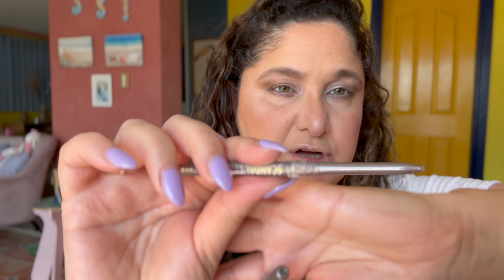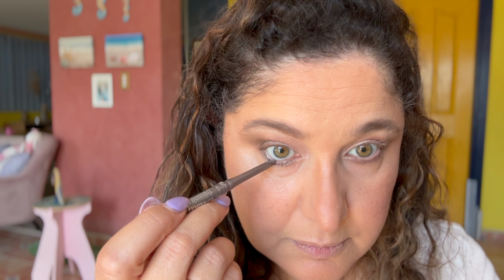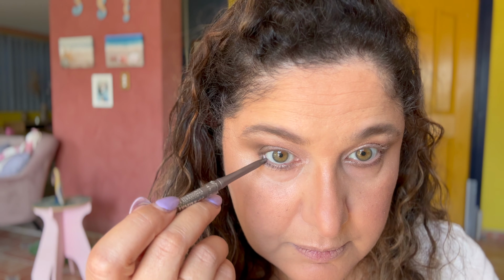I've got a really nice taupe eyeliner pencil by Rimmel, and it's the Scandalize Exaggerize Eye Definer in the shade Taupe. Lining the inner rim of the eyes with it, and deepening also just under the lower lash line as well, just on the outer corner.